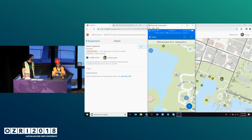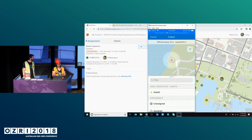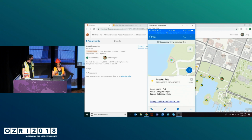Because I've turned my assignments on, I see the location of that brand new assignment where I'm capturing new information. By dropping a pin, I can choose to collect new information, and I'll collect a brand new asset. Now, my understanding is that this is a pub. Yes, I can verify it's a pub. So this is a high value and high impact category in case a fire did come through this area. Definitely high impact. I'll submit my new asset, and that's been added to my map in real time.